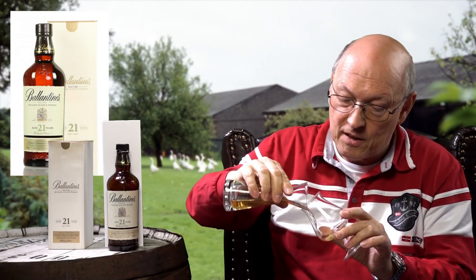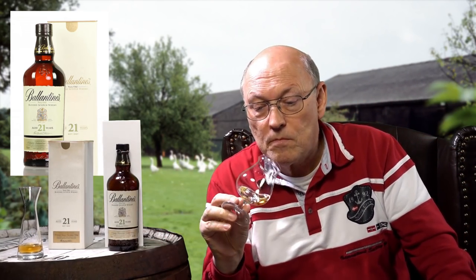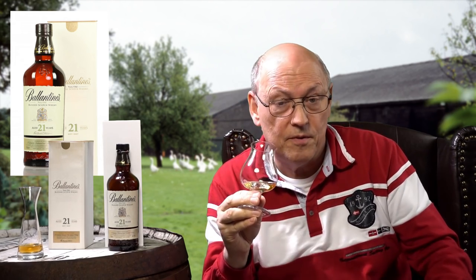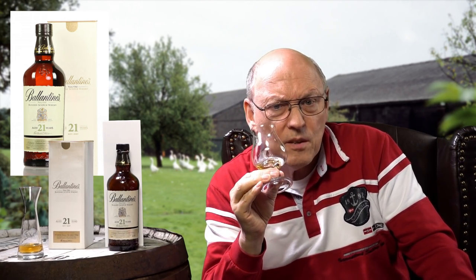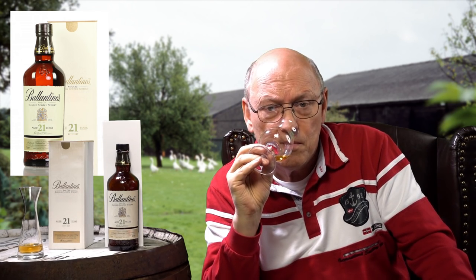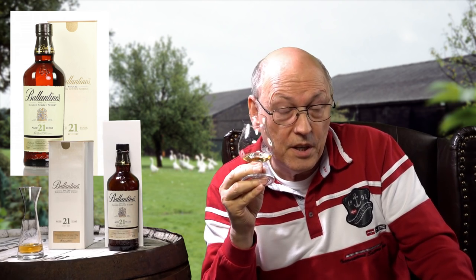I'm afraid the color, I think it's artificially colored. I'm not quite sure if it is or if it is not. It is old enough that the color might be the real one. There's a floral fruity aroma, very prominent. Some juicy apple. Sweet vanilla. Caramel, 30 years of age.